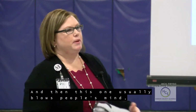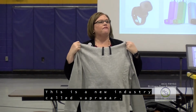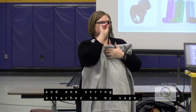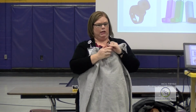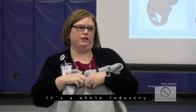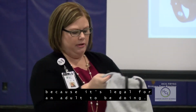And then this one usually blows people's mind. Regular hoodie, right? Just a basic gray hoodie. This is a new industry called vapewear. Because what you don't see is this little hidden pocket right here. And one string attaches to my vape. Tuck it in its little pocket. And I use the other one as a mouthpiece. Okay. So if you want to see what's out there, Google vapewear. It's a whole industry. Again, an adult's not going to need this because it's legal for an adult to be doing.